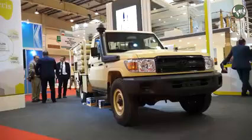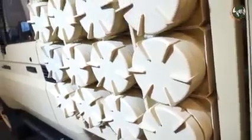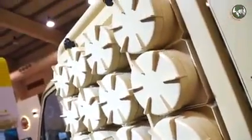Alacran is today the world's lightest 120 millimeter mortar carrier system. And this system has been developed by one of our companies that we have invested in. The name of the company is NTGS. And they have produced this amazing system that is able to operate a 120 millimeter mortar on a very light vehicle like this Toyota Land Cruiser 79.